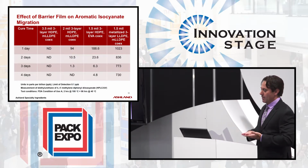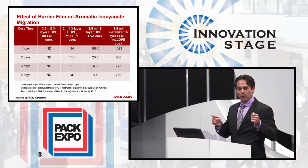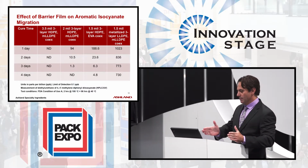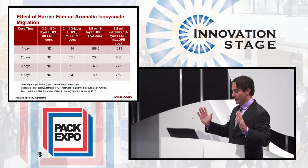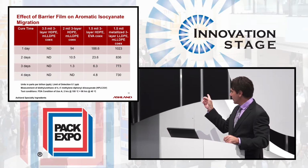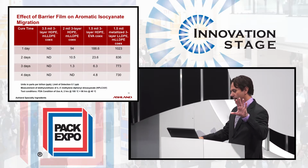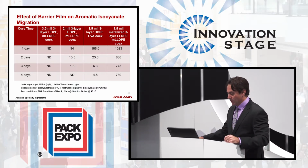We looked under electron micrograph at the metallization, and even though it looked perfectly clear, like just a straight sheet of metal, it was spots of metal here and here, but to the eye it looks like it's great. So we're thinking that when the metallization process occurred, it actually damaged the barrier and it wasn't a complete coverage, so the migration was that much higher. It actually ate away at the linear low density polyethylene. So again, it may have looked like a barrier, but it certainly wasn't. So just a word of caution when you're thinking about barrier films.